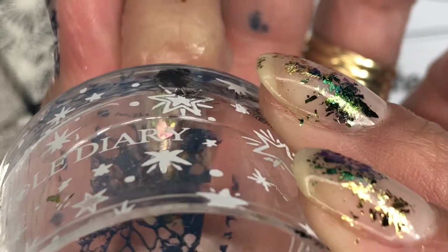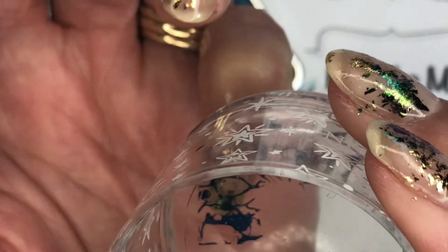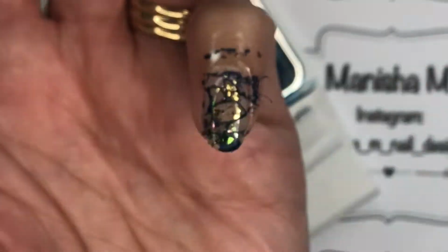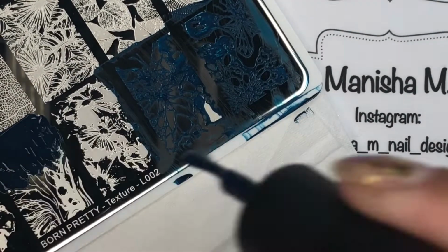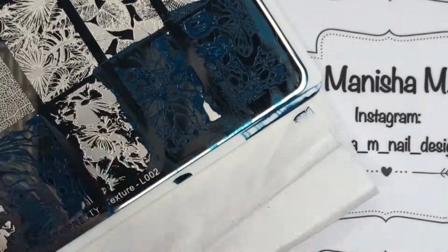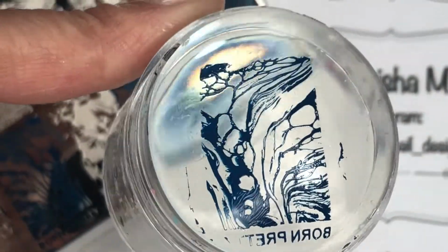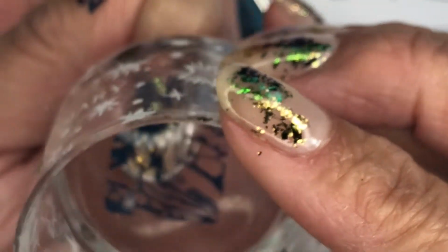Now, because my nails are on the shorter, medium to short size, there was enough of the image left to actually stamp onto my pinky as well, which was great because that just saves on time, and who's got time these days for anything? So I just try and recycle any bits and pieces I can wherever I can, and I think it looked fine in the end. There wasn't really a problem.